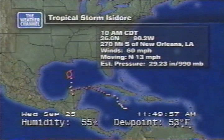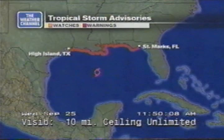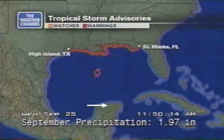And it's accelerating slowly, about 13 miles per hour now. Let's get the latest information from the Hurricane Center. Winds still 60 miles per hour, primarily in bands of heavy rain well removed from the center. So on this system, you definitely don't want to concentrate too much on the circulation center. Pressure is 990 millibars. Tropical storm warnings extend all the way from High Island, Texas, and it's been extended to St. Marks, Florida. And by the way, they've been dropped over the Yucatan Peninsula now. And that's because the wind swath area is very large.